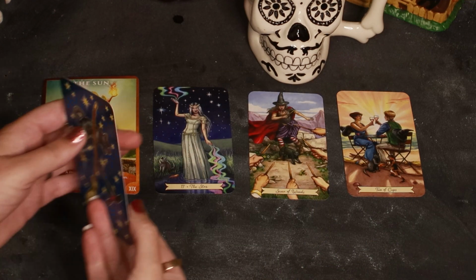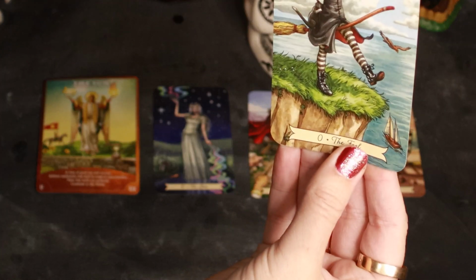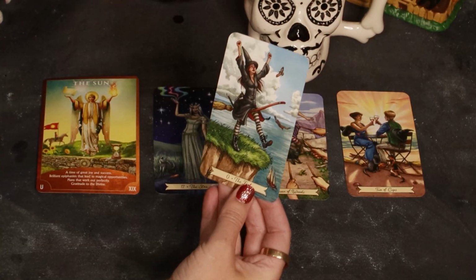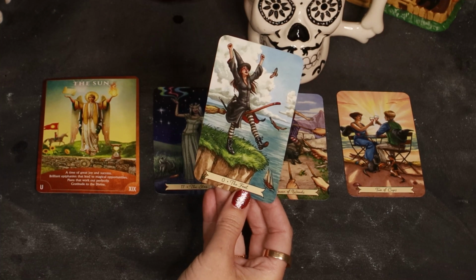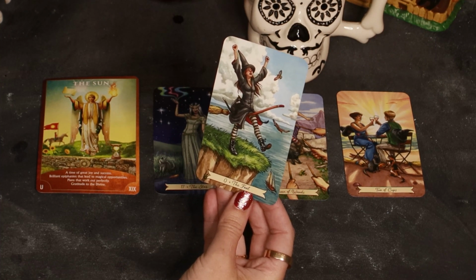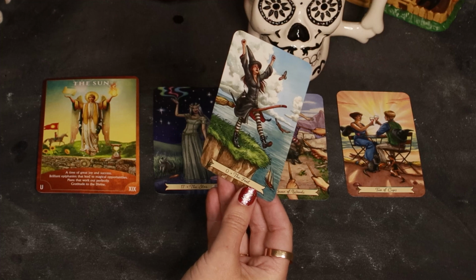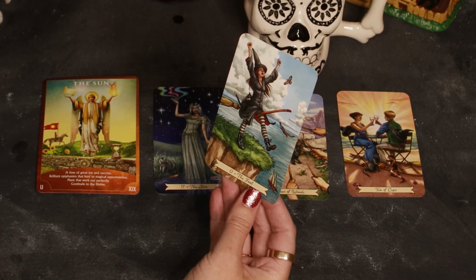And what you need to leave behind this week, the final card here, is the Fool. Now, normally I love the Fool. The Fool is a really great card. She's very energetic. She is enthusiastic. But there are problems with the Fool. First of all, she is just going to jump off this cliff, and she doesn't have a plan. And this can also be travel. So maybe this isn't the week for you to plan to go anywhere.